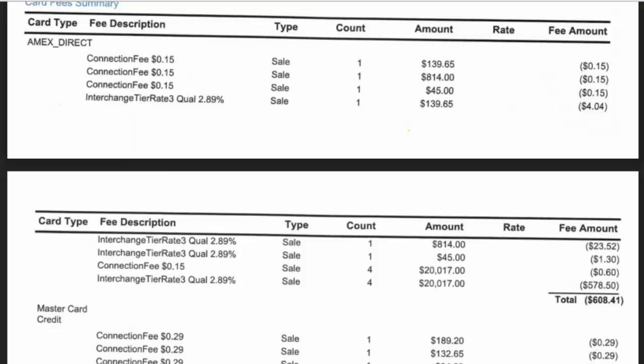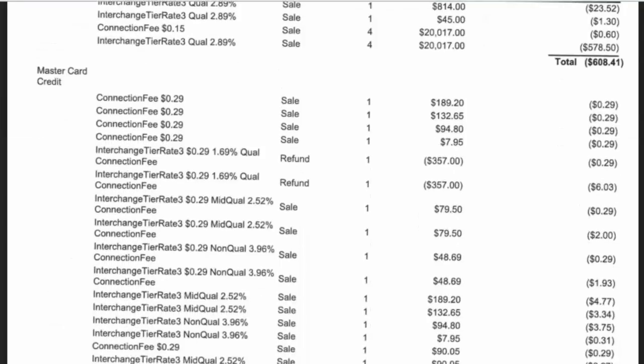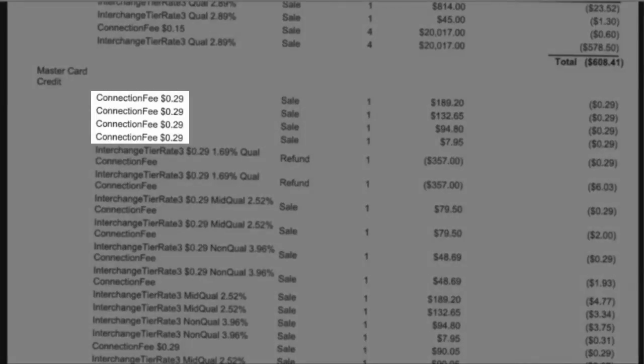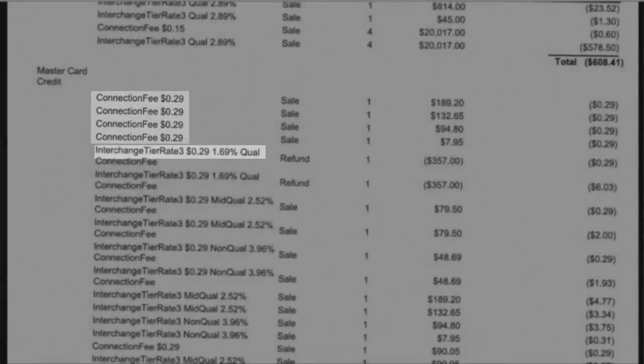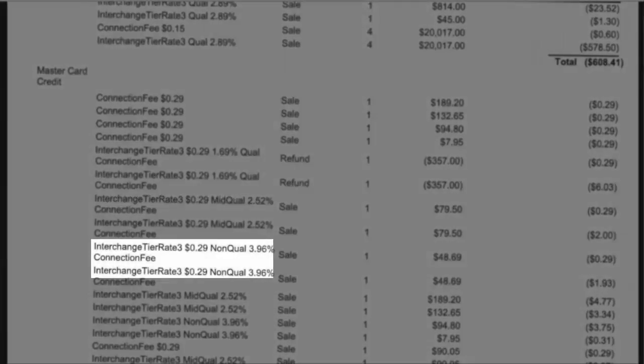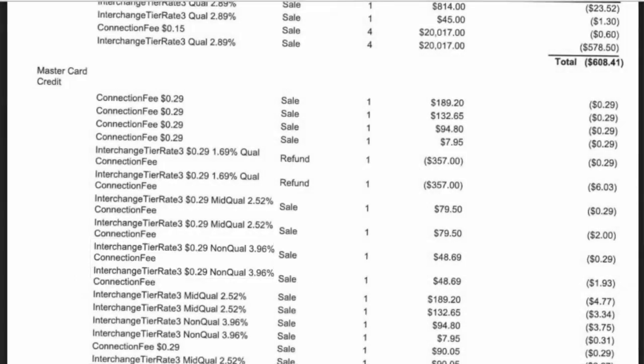Then if we go down and we look at MasterCard credit, and the same goes for Visa as well, which we'll look at in a second, we see a connection fee now of 29 cents. And then we see they have a 1.69% qualified rate, a 2.52% mid-qualified rate, and a 3.96% non-qualified rate. Okay. Now, a couple of things I do want to point out about this that's interesting.